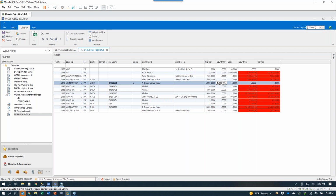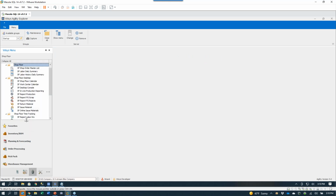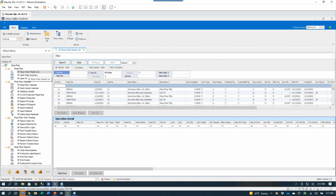Okay, let's move over now and start to talk about production. So I'm going to go to the shop floor options, and let's just look at one of the shop floor items. Now each of these are components. Each one of these components can be granted or taken away from a person. I'm going to use this one here, the shop floor master list.